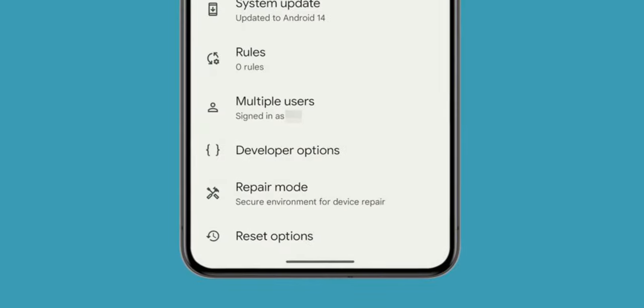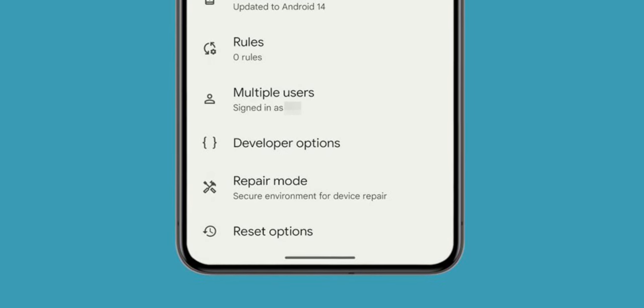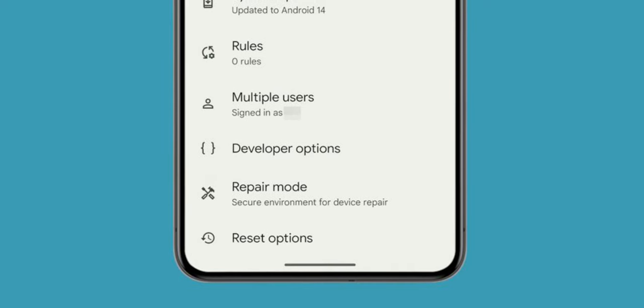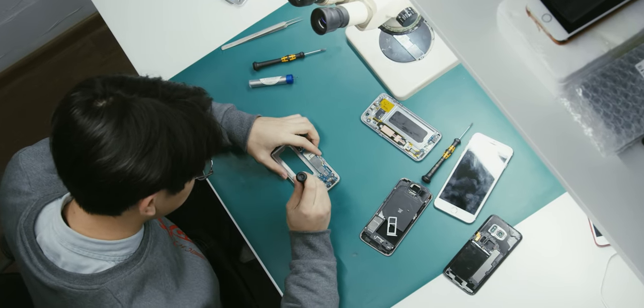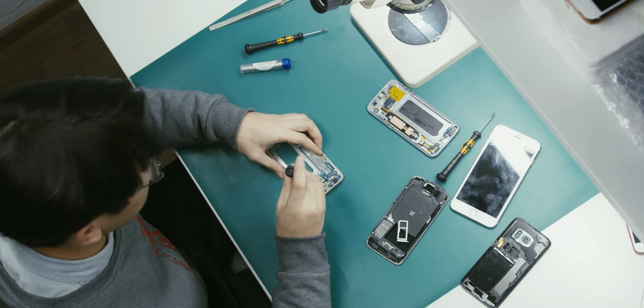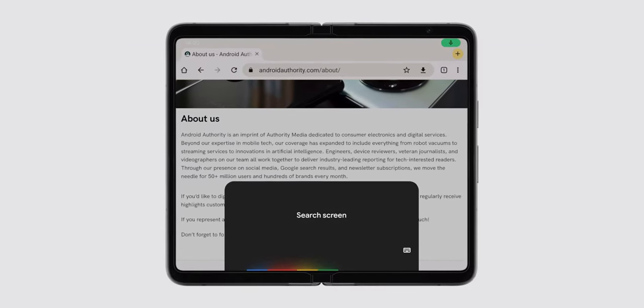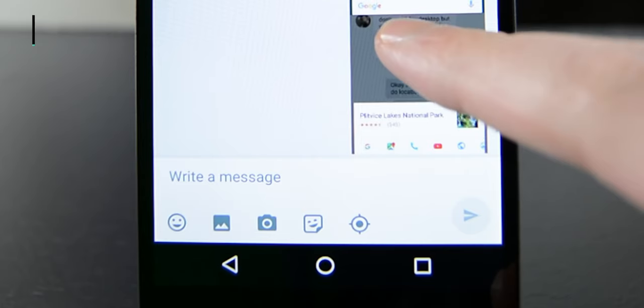Repair mode is also something that you'll hopefully never need, but it is a mode that you can enable if your Pixel needs some attention from a certified repair store or service provider. It creates a secure environment so that all of your personal information, photos and on-device files are away from prying eyes, but still allows repair technicians to test and fix any problems with your device without any leaking of personal information or files themselves.